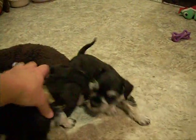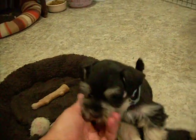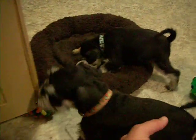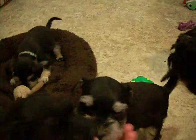There is Mysti's black boy. That's the blue collar boy. You two girls, you are hilarious. You're constantly bugging each other. So this is the green collar, black and silver girl. Here is the yellow collar, black and silver girl. This is the orange collar, black and silver boy. Mysti's puppy.